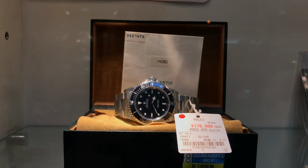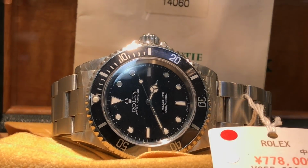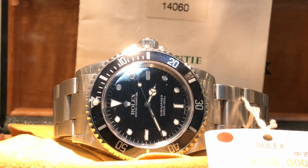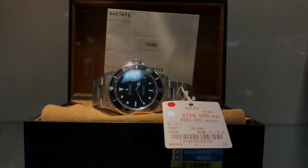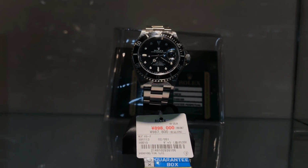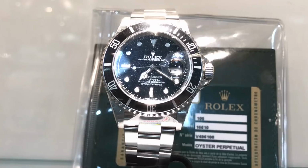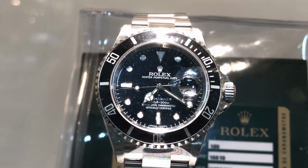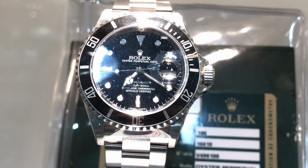Let's go buy some Casio watches. Probably the best thing in the store, a box and papers, 14060 no date sub. And this is a U serial, so 97 or 98. This has a tritium dial, so probably 97. Give me that tritium insert. And a V serial pre-ceramic date sub. This would be from 2008, 2009. It's got the card, but no box. But it would be pretty easy to source a box. And you can see the engraved rehaut.